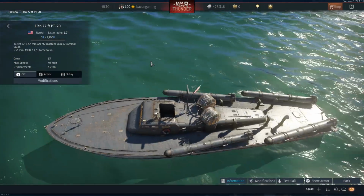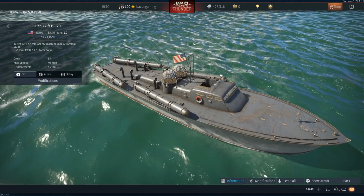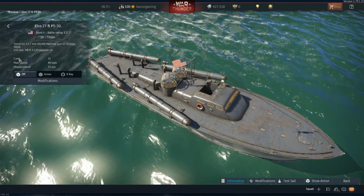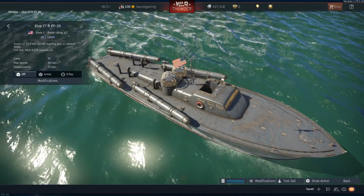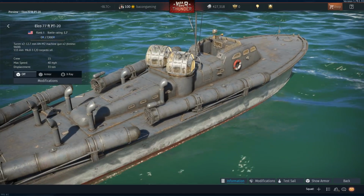If we go back now, we'll jump to take a look at the Elco 77 FTPT-20, which is effectively a beefed-up version. Now, it does look very different. I believe it is slightly smaller, but this features 4 torpedoes rather than 2. It is the same version, the 533mm Mark 8 torpedo, and it's got 4 of them. And it also has twice the amount of machine guns, which are mounted in these glass dome turrets.